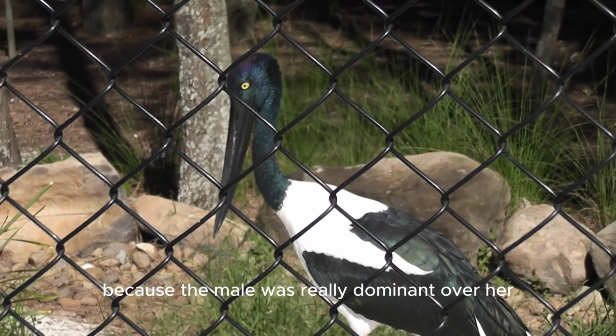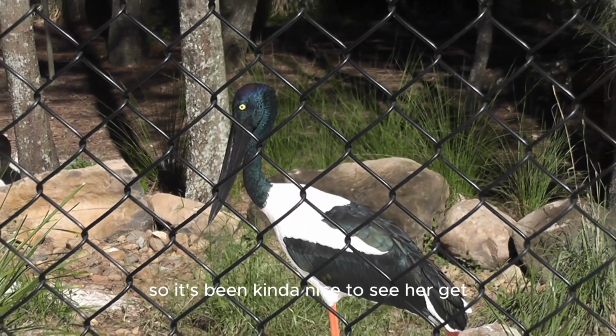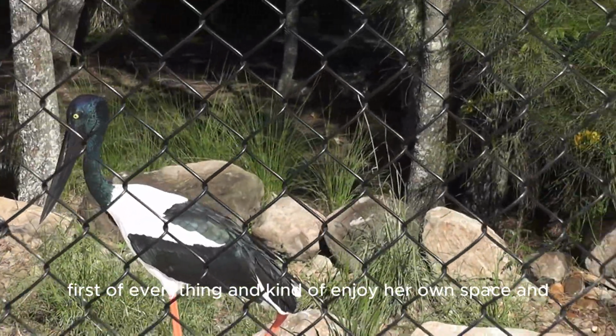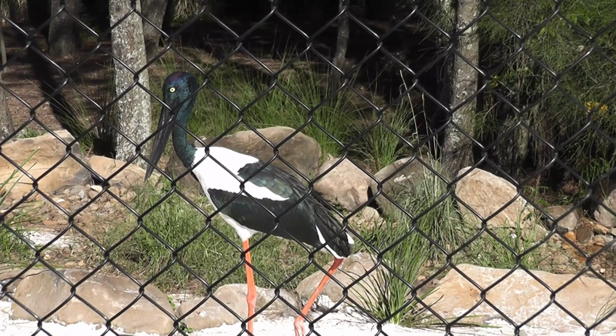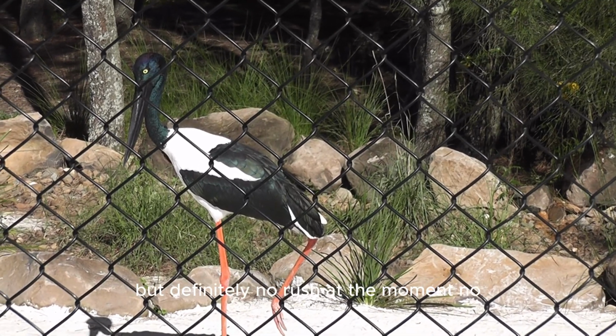The male was really dominant over her, so it's been kind of nice to see her get first pick of everything and enjoy her own space, and we can do some really good training with her. So she looks perfect. We will look around because it'd be nice to breed her, but definitely no rush at the moment.